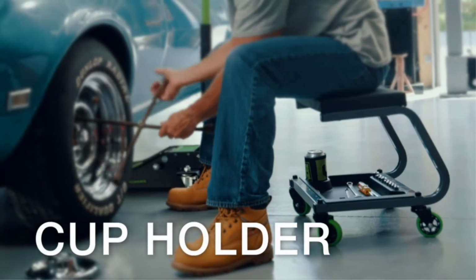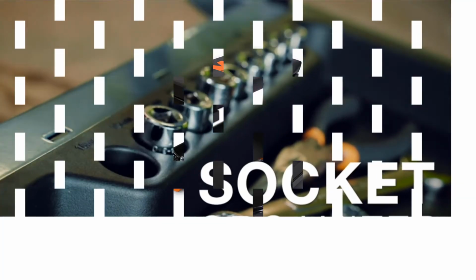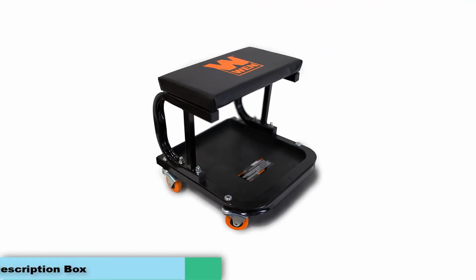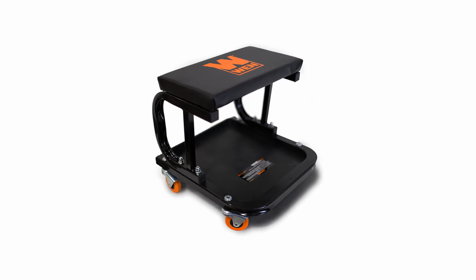However, one buyer complains about the low quality. He says that the seat was made from very thin and weak material, which caused it to break right away. Another purchaser recommends building this rolling garage seat with stronger wheels.